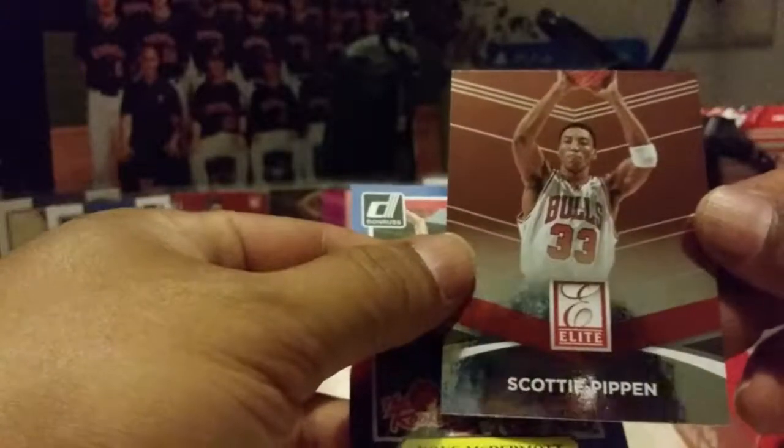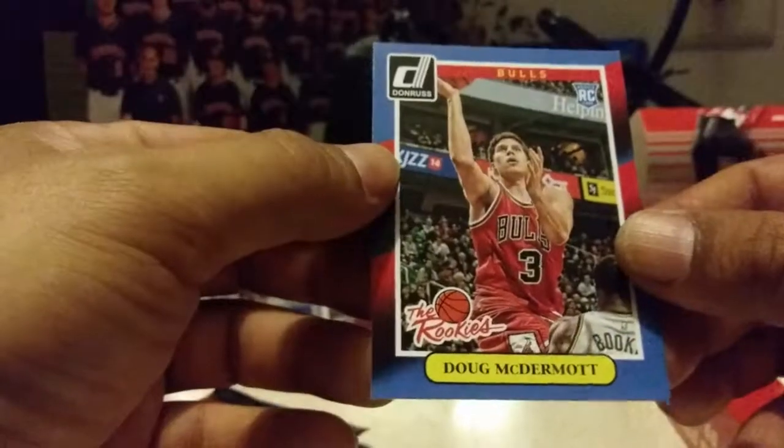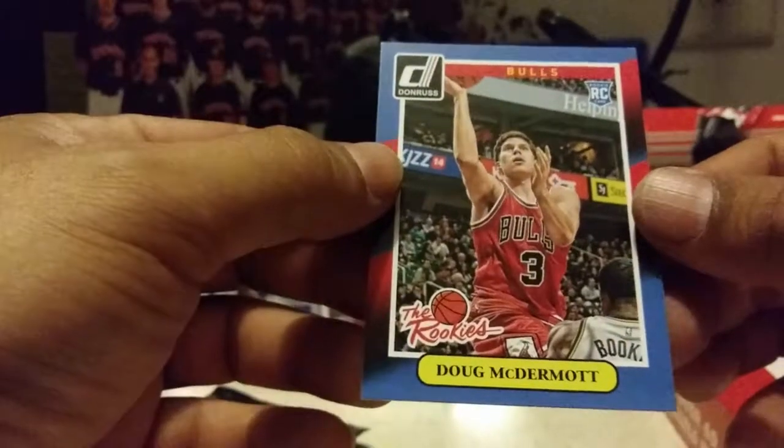Got a Scottie Pippen turned around. A Scottie Pippen Elite card. This box has been pretty awesome. I have to say so myself. Doug McDermott, rookies insert card. Now I'm kind of sad that I only bought one of these. But yeah, I'm very happy with this product right now.